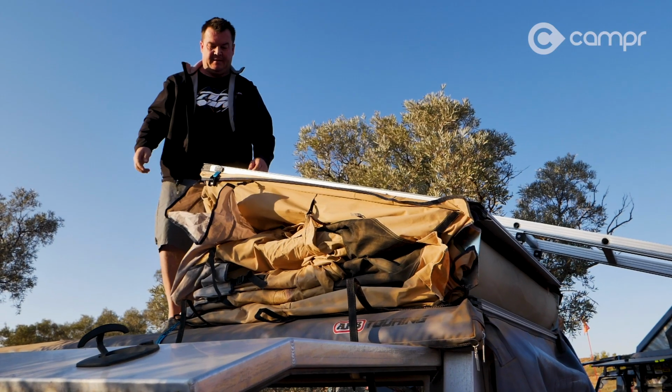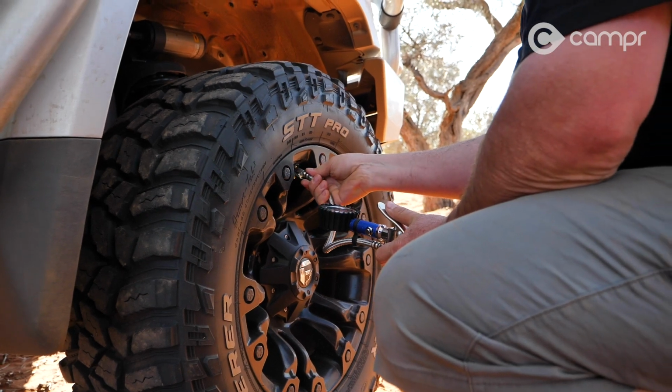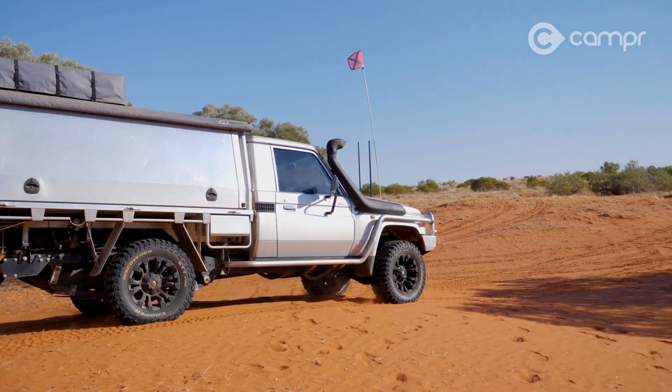After breakfast and camp are packed up, we're ready to continue our journey down the Hay River Road.